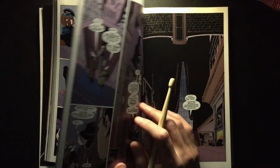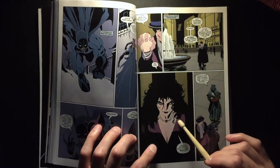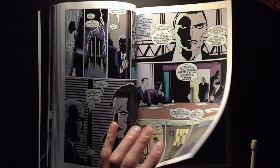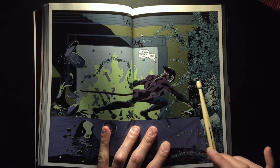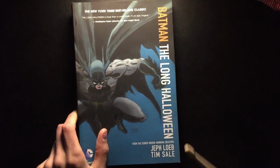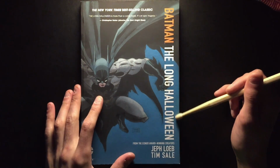And of course, the art is great. As always, Tim Sale. Very clean, but at the same time, not too overproduced looking. Just very unique, but stylish. I love it. Batman. Oh, I didn't even tell you what it's called. It's called Batman The Long Halloween.